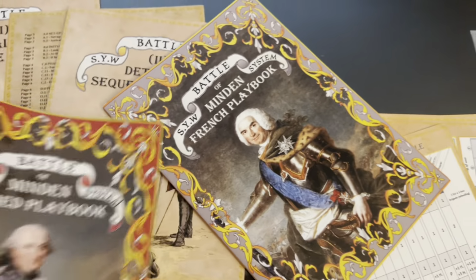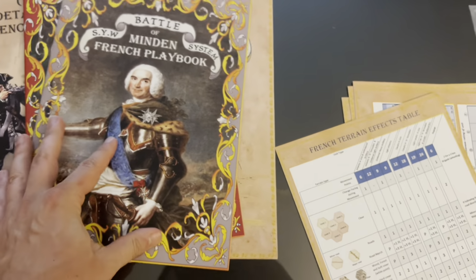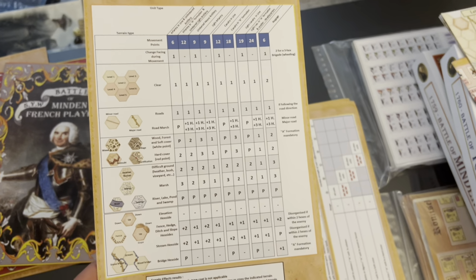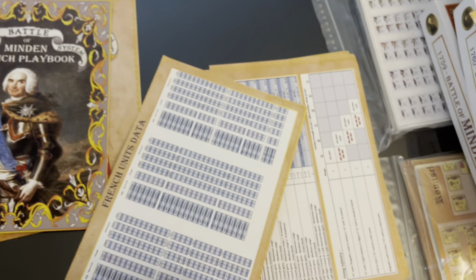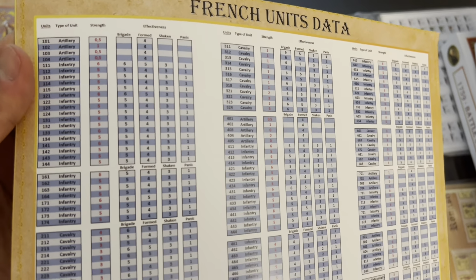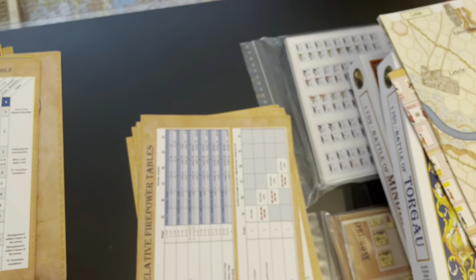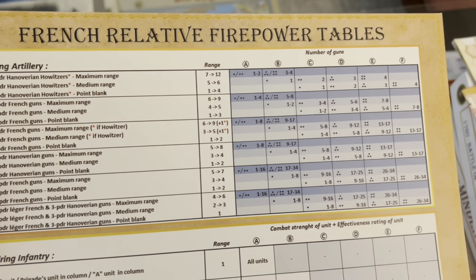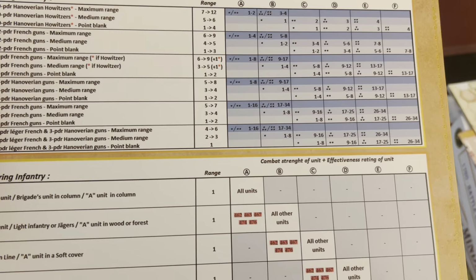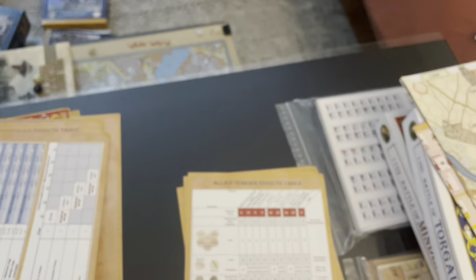So there is a French playbook and an Allied playbook for this battle. Really striking images on these books. I really like that. Here's the French terrain effects table. This leads me to believe that each side has its own terrain effects chart, which is kind of cool. And here's all of the different units. So if you need how effective they are and what formation they're in, that's there. Here's the French relative firepower table. I have no idea what this is. Looks like distances based on the size of the guns and firing infantry and what combat effectiveness is.